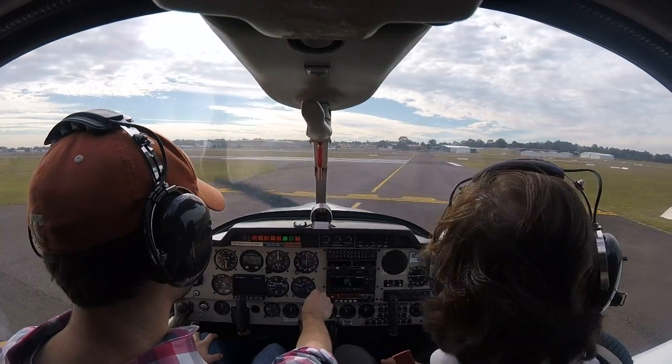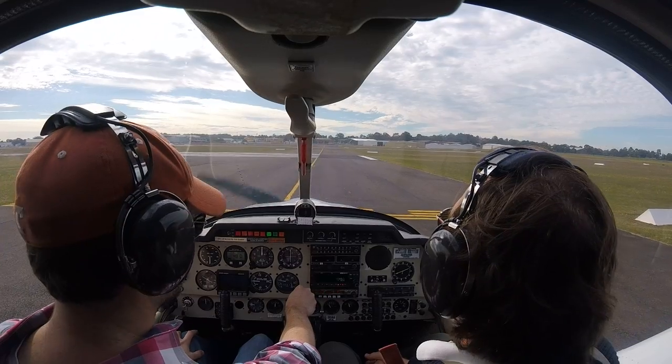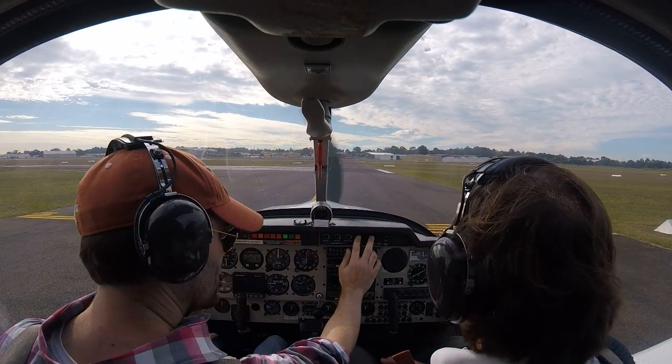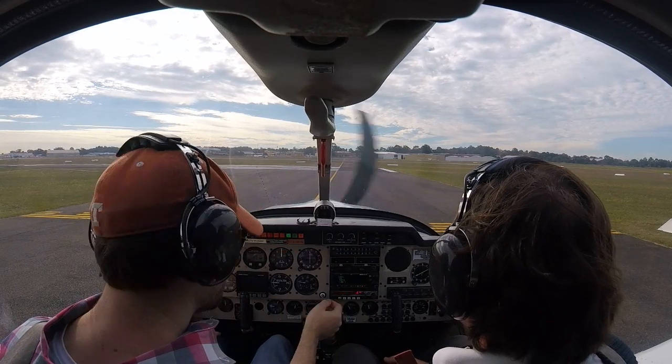Ground, Diamond Uniform, November Uniform, with information Echo, Taxiway Lima, request taxi for departure. November Uniform, taxi holding point Alpha 8, runway 10 on right. Taxi Alpha Romeo.